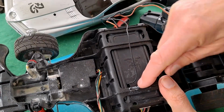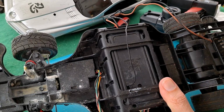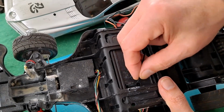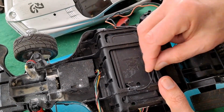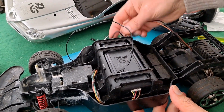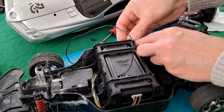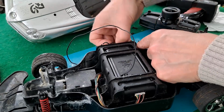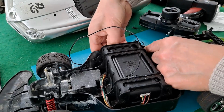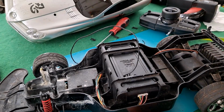I wonder if that area was supposed to go up through that little hole there. That would make sense, because it's got a knot tied in it to stop it being pulled through. But I don't think that's going to matter too much, so I won't worry about that. Those wires tuck in there out of the way. And those are out of the way.